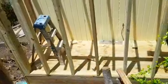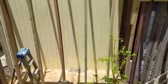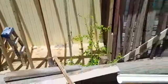This is the extension on the bathroom. So this was the original bathroom right here, and it has been extended out to the length of the house, which gives it a bigger, more spacious feel to it.